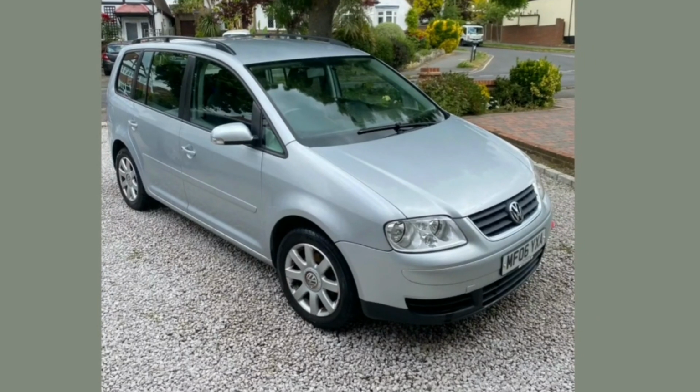The next one was a VW Touran. It was a 2006. It's done 76,000 miles, and I think the MOT runs out in September. This was an auction, currently at £975. I've messaged the guy to ask what his buy-it-now price would be, if he would take a bid now. So again, just waiting to hear back.